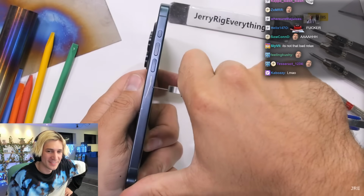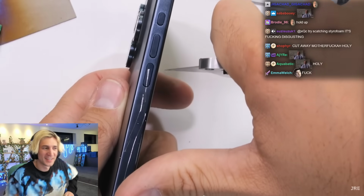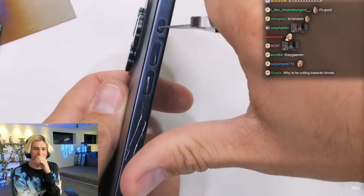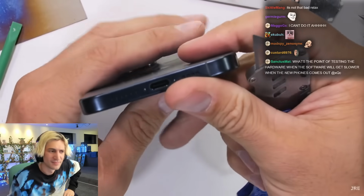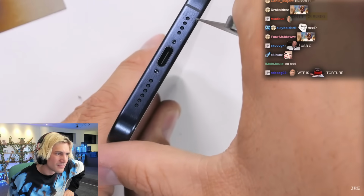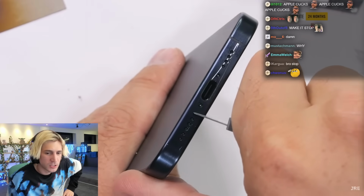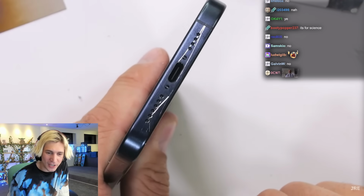The entire left side. It took Apple 14 hours to apply this finish, and my jerry-rig knife 14 seconds to unapply the finish. The new action button is scratchable, and our USB-C port down near the bottom is an actual USB 3 with 10 gigabit transfer speeds. The regular iPhone 15 is just USB 2, and that makes you cringe a little bit.